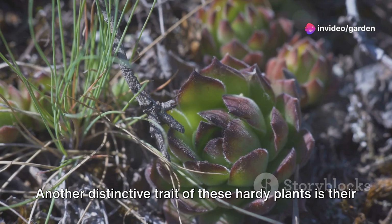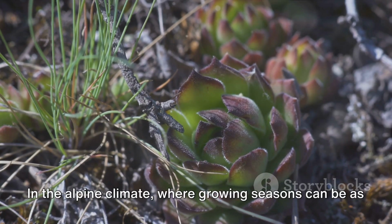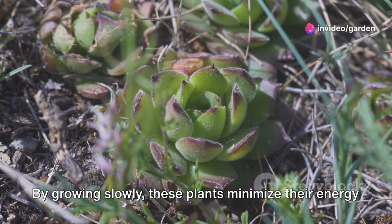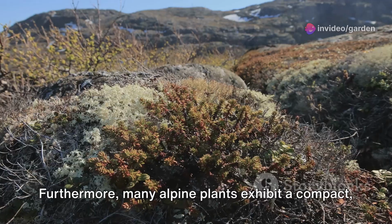Another distinctive trait of these hardy plants is their slow growth rate. In the alpine climate, where growing seasons can be as brief as a few weeks, it's a race against time. By growing slowly, these plants minimize their energy expenditure and can survive longer, even when nutrients are limited.